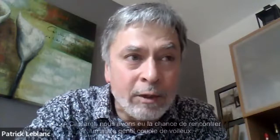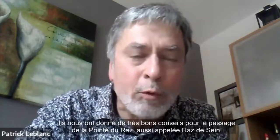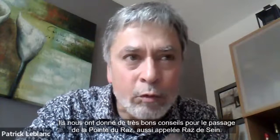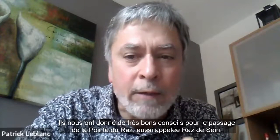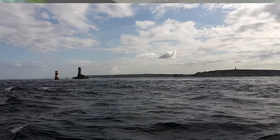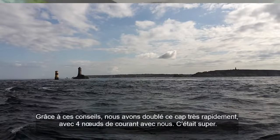In Camaret, we had the luck to talk with another very nice couple we met there on their boat, and they gave us very good advice on what time to leave in order to round the Pointe du Raz. We call it le Raz de Sein. It's another iconic place. The Brittany people call that their own little home cave. And because they gave us very good advice, we passed this very, very fast. We had 4 knots of current with us, and it was a very nice sail.